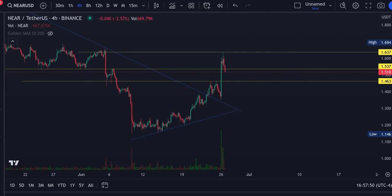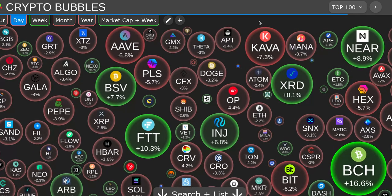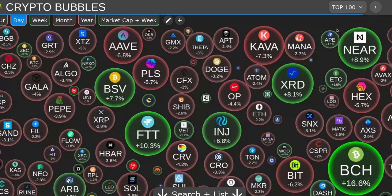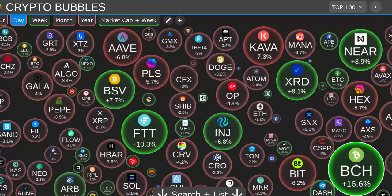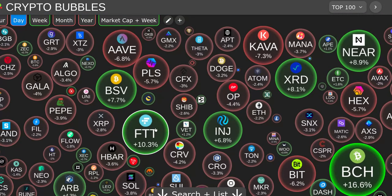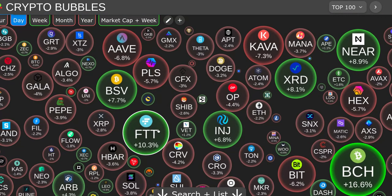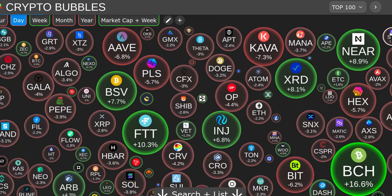Let's take a quick look at the rest of the market here. Here's the crypto bubbles on the daily. You can see NEAR up 8.9%, Bitcoin Cash up 16.6%. Boy, that thing just keeps going. FTT up 10%, and the weird thing is there's nothing really behind this coin anymore, so it just shows you the charts. The charts do what the charts want to do.